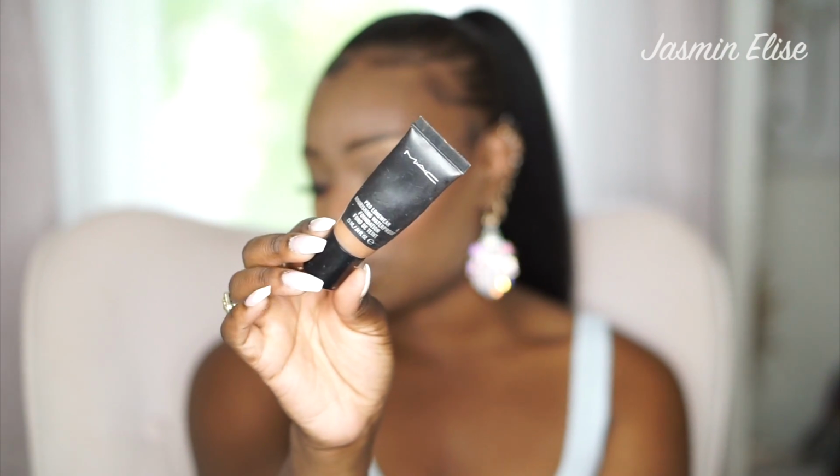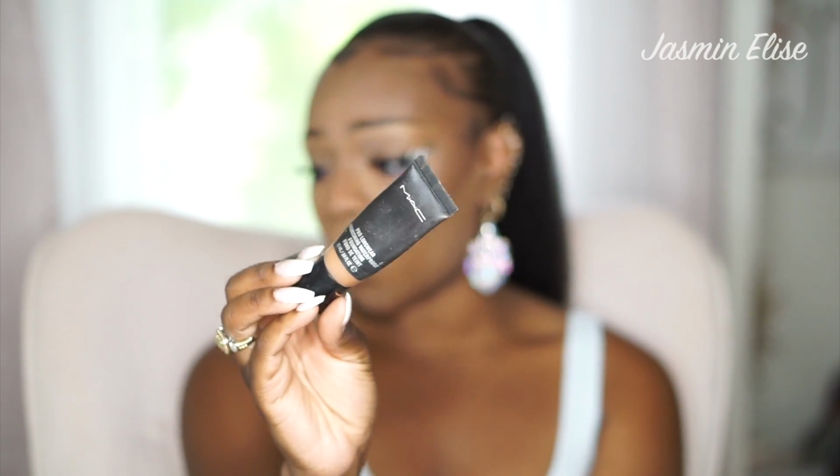This was an OG favorite of mine for a while. I like to use that more in the summertime as well. I have swam in that foundation and it didn't go nowhere. This MAC was my OG. It was my favorite until now. You can get this at Sephora or Ulta.